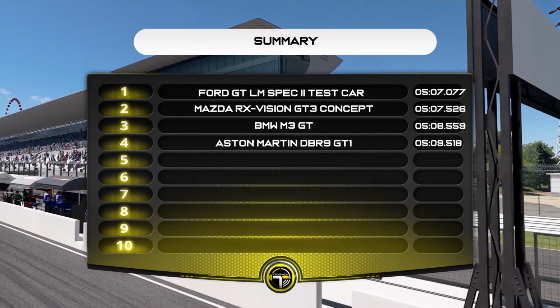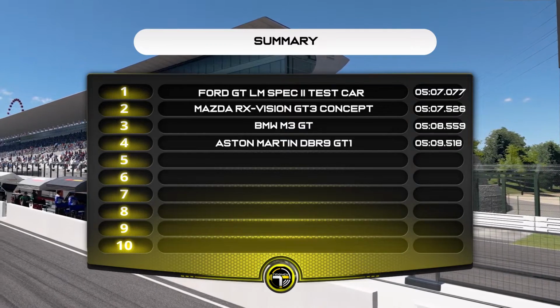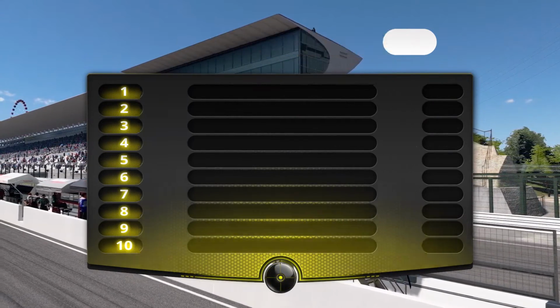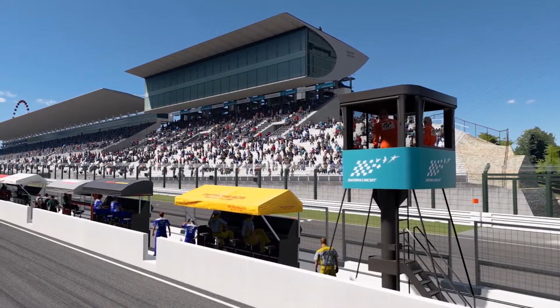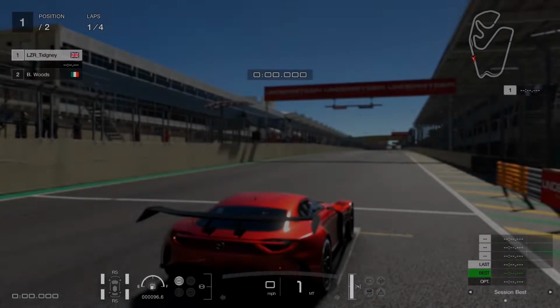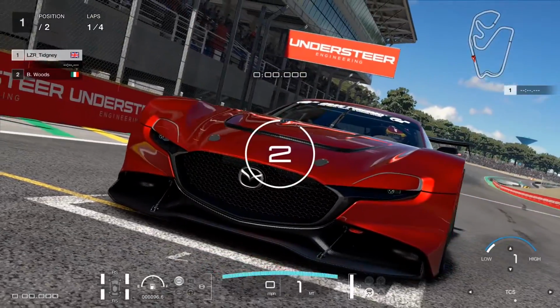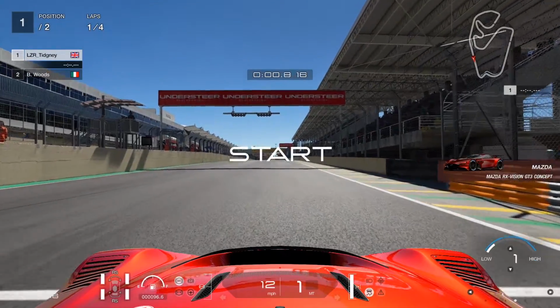Now, in summary, overall, you can see there the Ford beats the Mazda across all 3 tracks by 0.5 second, but they're way ahead of the other 2 cars there. What we're going to do now is what we always do, fuel tyre test and also the acceleration test. Now, check out this for acceleration.